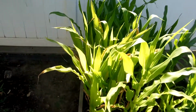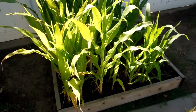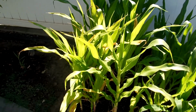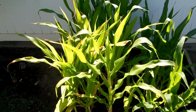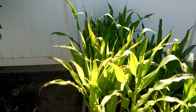Okay, looking at the corn box this week. Really noticed the leaves getting worse on this corn here, the first planting. And so what we've done is to take some of the, not really compost tea, but the drippings from the compost.